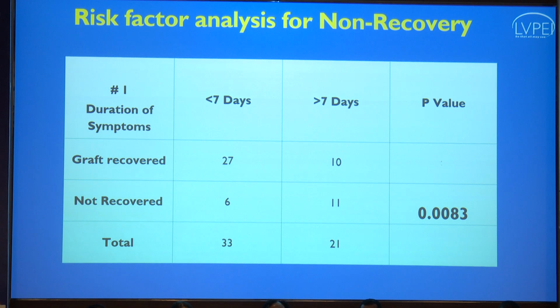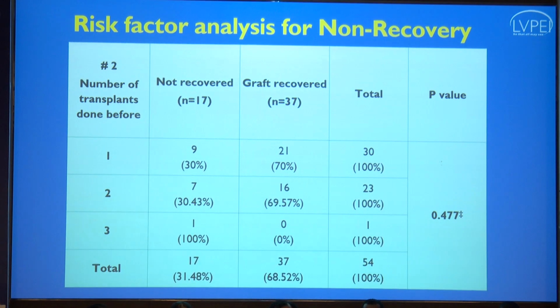So we did a risk factor analysis for non-recovery among the patients. First, duration of symptoms. We compared patients who presented to us within 7 days of graft rejection and later than 7 days, and when this analysis was done, as we can see from the p-value, it was statistically significant that patients who presented within 7 days had a better chance at recovery.